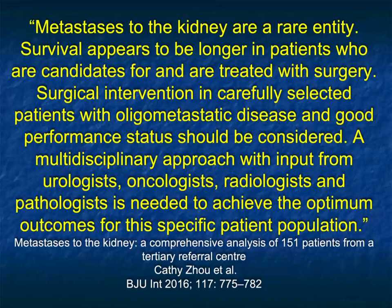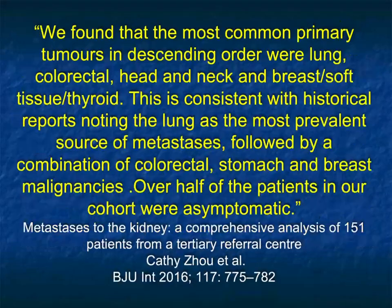Survival appears to be longer in patients who are candidates for and are treated with surgery. So again, it's an important diagnosis to be able to consider. Lymphoma, think about extra renal disease, but you don't really think about global tumors. I've seen pancreas go to kidney, that's rare. Lung cancer is more common.